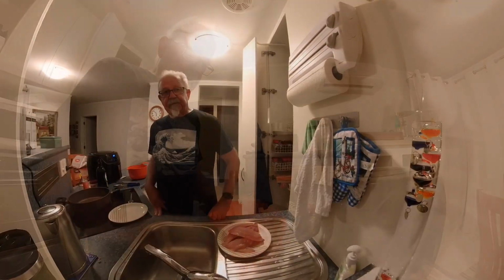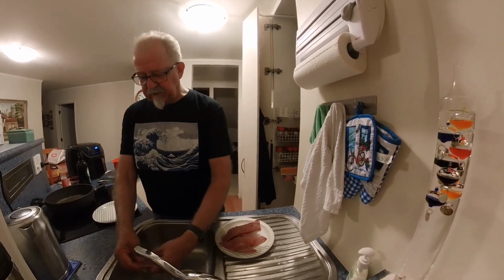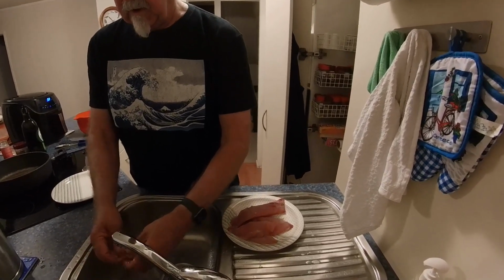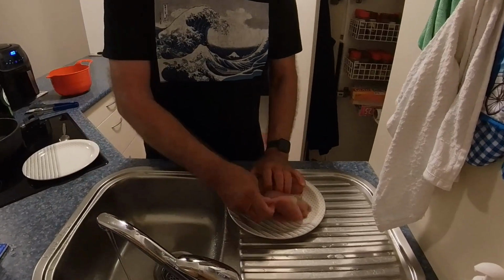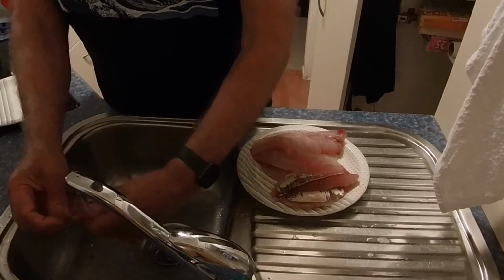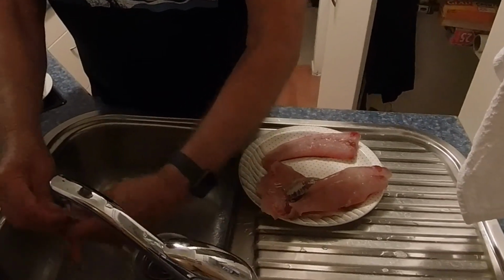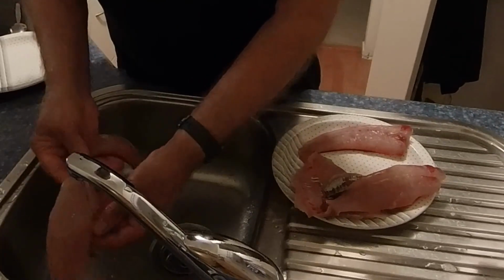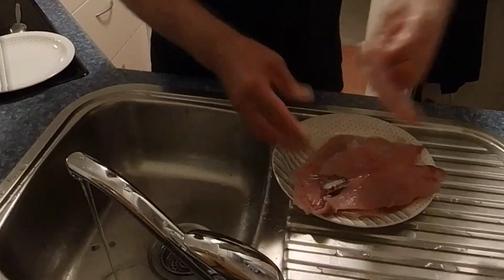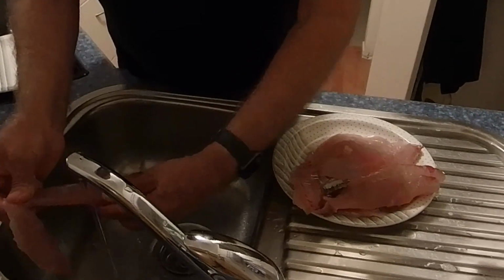So there we go. The first thing I have to do is just rinse the fish and make sure we've got rid of all the scales and there's no stray bones in there. This, by the way, was just over 600 grams in these two fish, the two Trevally. So we rinse that, get all the scales off them and any little bits and pieces, and of course all the whole time feeling for bones and seeing if I did a good job filleting them. So far so good, no bones.